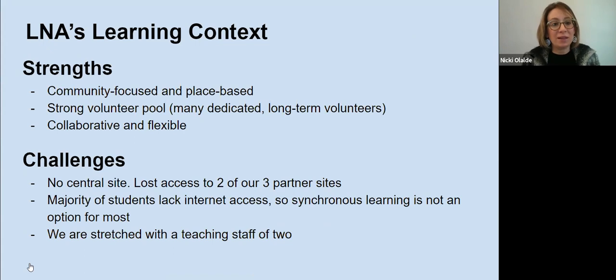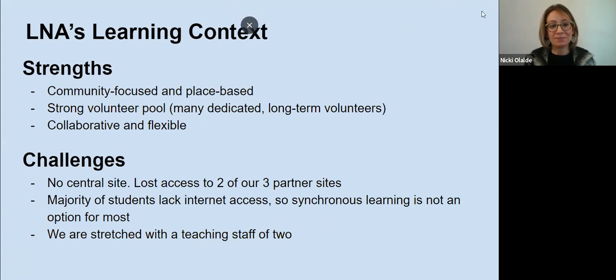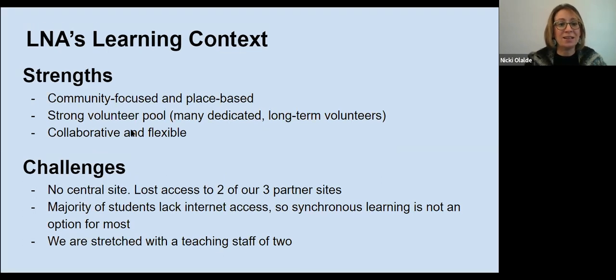Okay, so just a little bit about Lyndale's context. We are part of a neighborhood nonprofit in South Minneapolis, and education is one of our programs. We are community-focused and place-based, meaning that we are located where most of our learners are. We do not have a central site, like a school site. We have a very strong volunteer pool, dedicated long-term volunteers that collaborate with us and have stayed with us for many years.